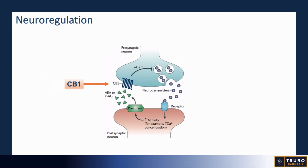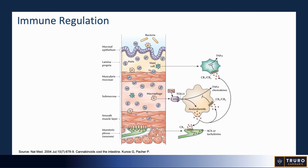They bind to CB1 receptors on the presynaptic neuron. This causes the synaptic vesicles spilling glutamate into the synapse to retract. In this model, endocannabinoids act like a shutoff switch, protecting the postsynaptic neuron from injury due to excessive excitation, or excitotoxicity. Endocannabinoids are not limited to cellular communication inside the nervous system, however.